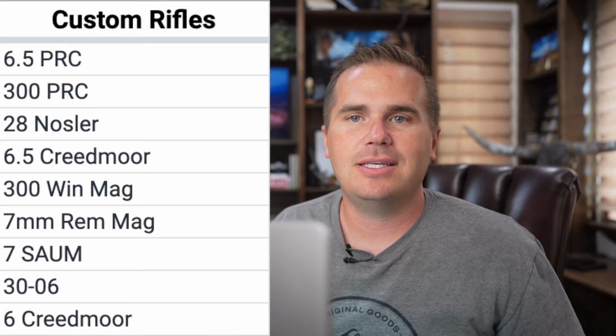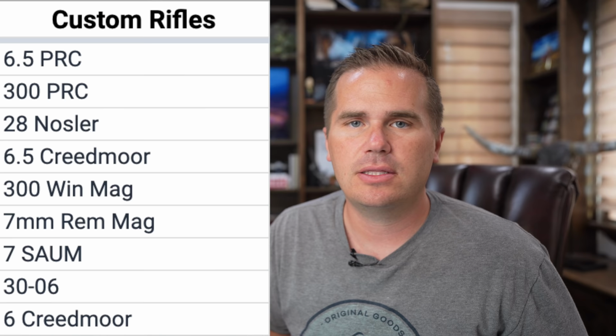Some of the custom rifle makers told me that it's very common. They make 30-06 all the time. Others said, oh, I haven't done a 30-06 in years. It really depends on who their clientele is, especially if your clientele is a little bit older, they love the 30-06, and a lot of younger guys too. But a lot of the younger guys tend to look for the new hippie cartridge that's out there.